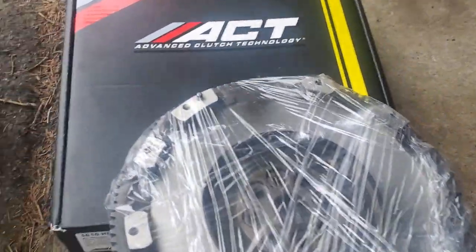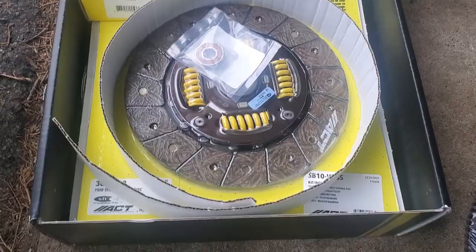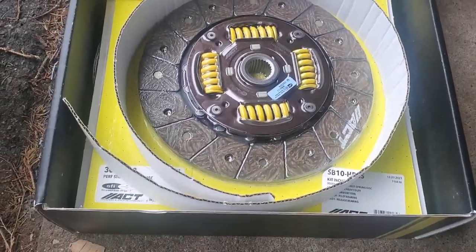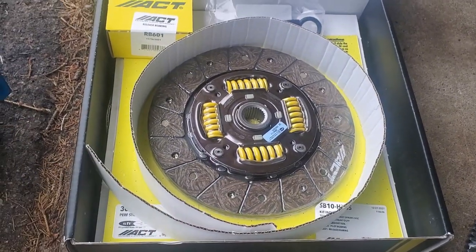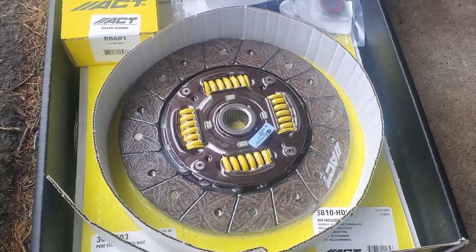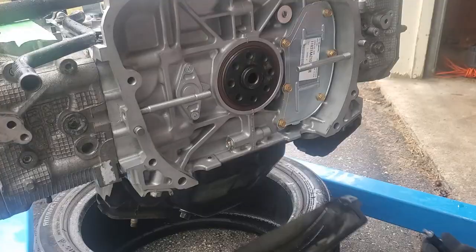And this is our clutch. It's the ACT Heavy Duty Street Series clutch. What can I say? It's really nice. I'm excited to use it. I can't wait to feel it. I've had ACT clutches in the past. Worked phenomenally. Didn't have any issues. So I'm going to go ahead, throw these parts on, and then we will get to these. I guess cue the music.